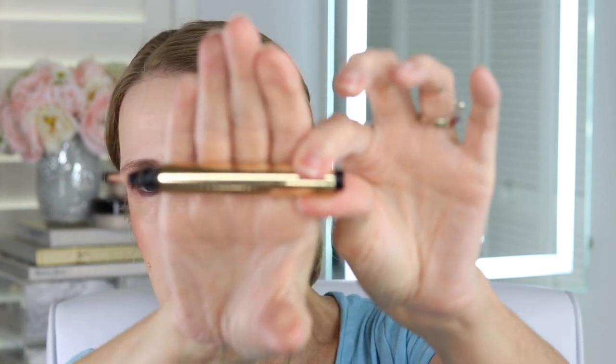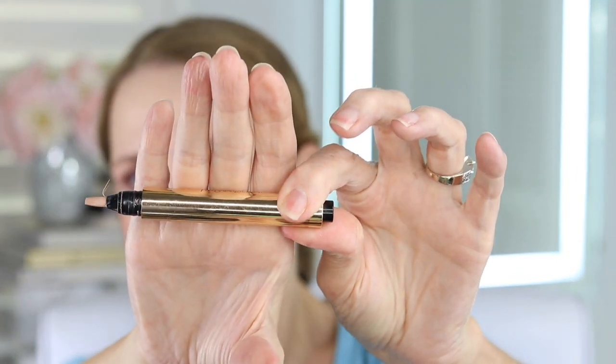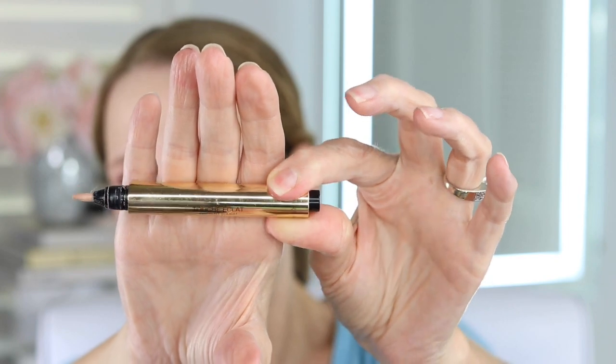And when I blend it, I don't know how it looks on camera, but I swear I'm barely touching. If you ever get a little bit sloppy with the outside, you can take concealer. This is from YSL. This is a Touche Eclat. It's not picking it up, but that's what it is. Okay, so I'm just going to do this and this like that.